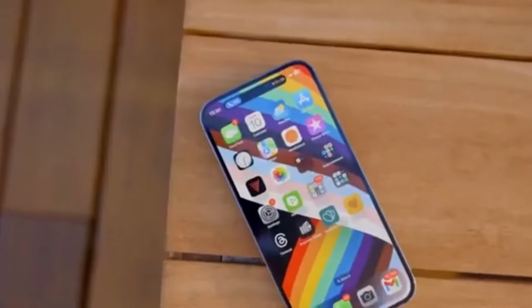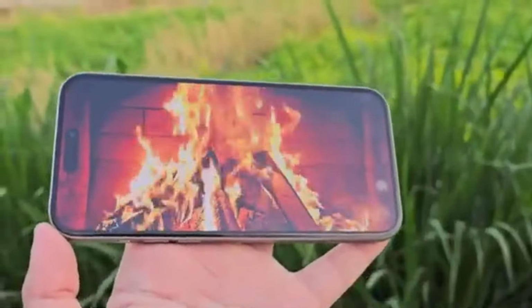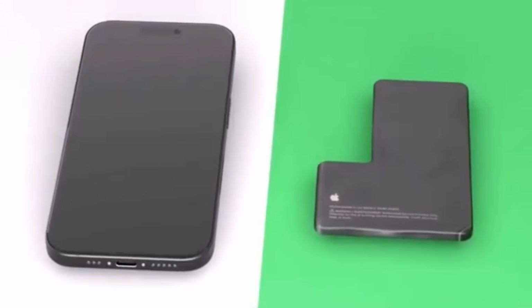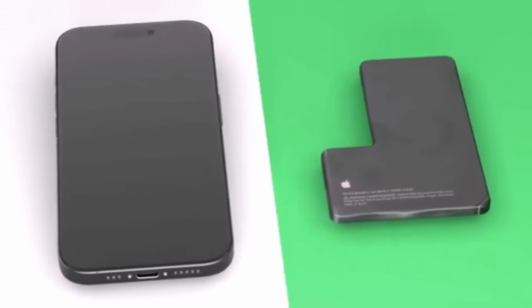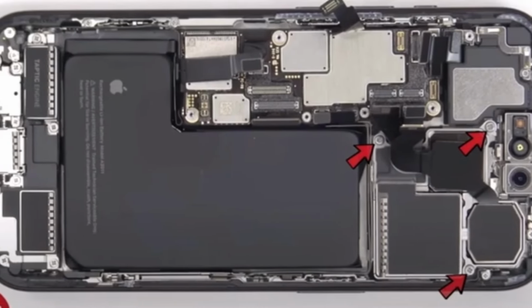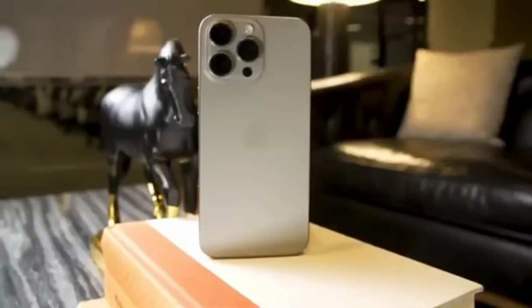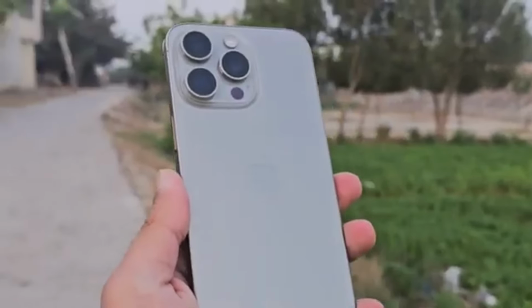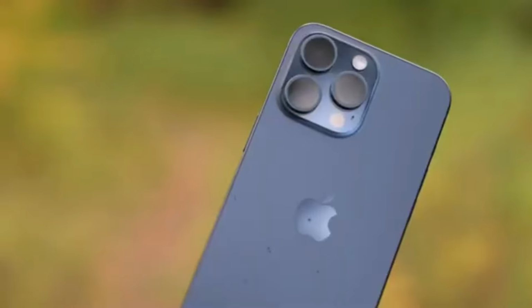Lastly, battery life and charging. The iPhone 16 Pro Max will reportedly feature a much larger 4,676 mAh battery compared to a 4,422 mAh battery in the iPhone 15 Pro Max. Charging-wise, we haven't heard anything about a potential charging speed increase, but we hope to see one on the iPhone 16 Pro Max.